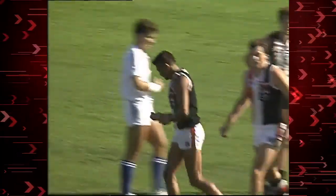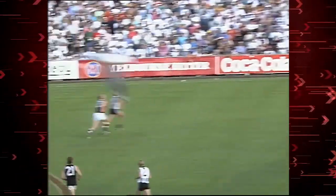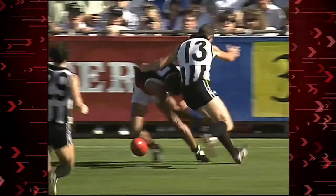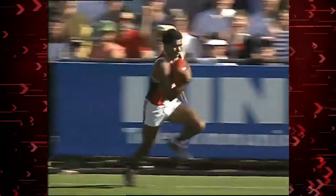Now, we've talked a lot about rule changes and structural overhauls of our game, but when it comes to individual acts on the field, this stands head and shoulders above the rest. So, 1993 at Victoria Park, St Kilda v Collingwood, Nicky Winmar and Gilbert McAdam were subject to some really disgusting racial comments from the Collingwood cheer squad.